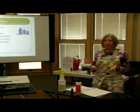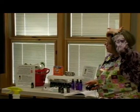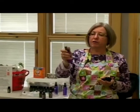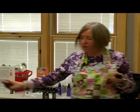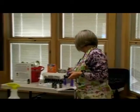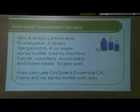Okay, now we talked about people walking around with hand sanitizers. This is a great thing to use. I have my own hand sanitizer right here. This is what I carry with me. In this little spray bottle, I have On Guard in it, just with some water. I have 15 drops of On Guard with 2 ounces of water. And this is what I carry and disinfect my hands, disinfect countertops if I'm eating out somewhere, public toilets, whatever. And that's what I use. And you can make your own.